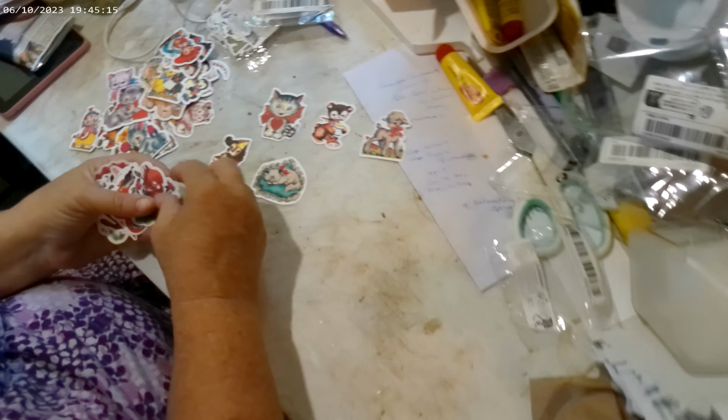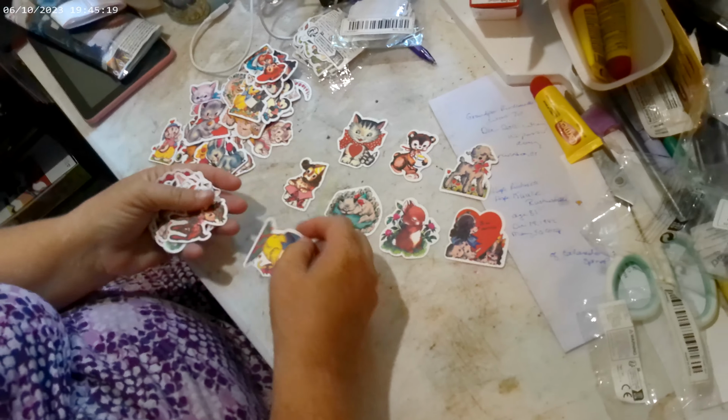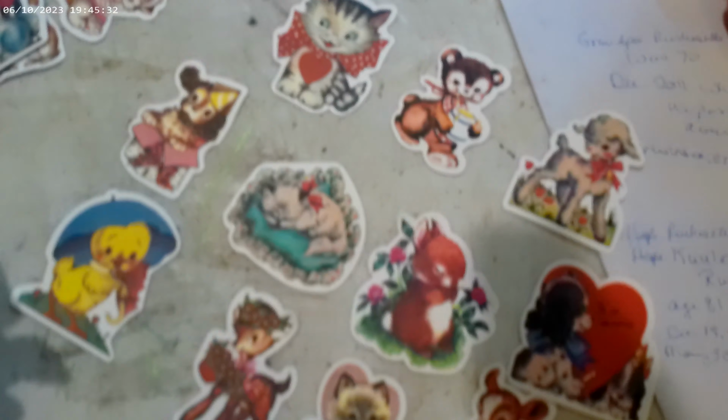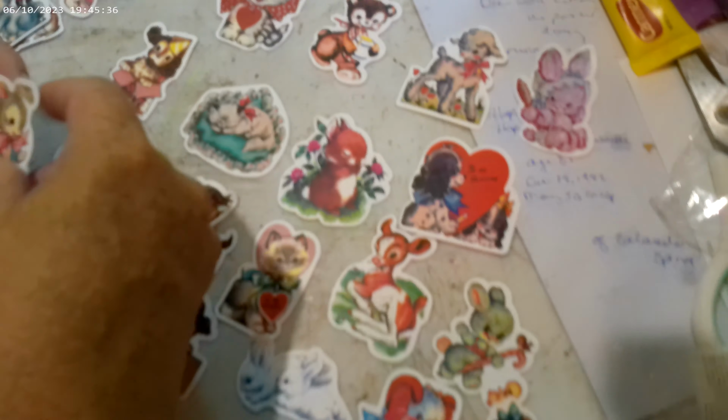Push those aside and I'll show you some more. It's pretty, I like it. I think I had the Valentine's Day card just like that. These are definitely vintage. Hey, sticker bunnies. And roller skates. Bunnies.